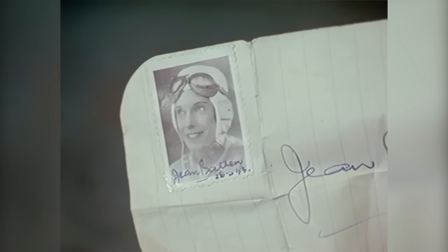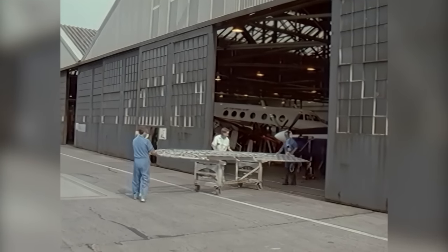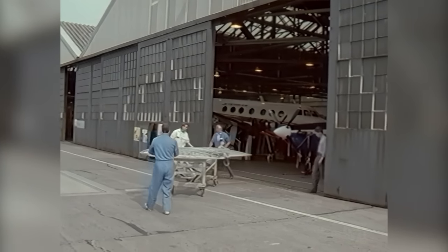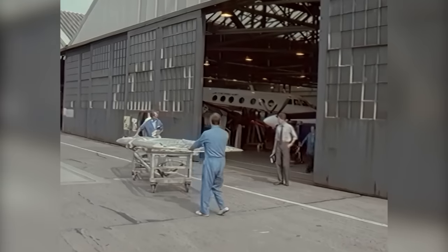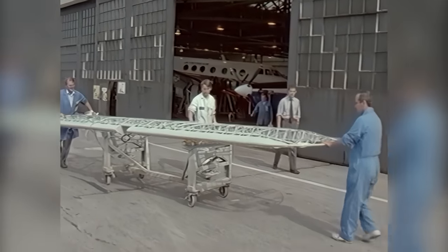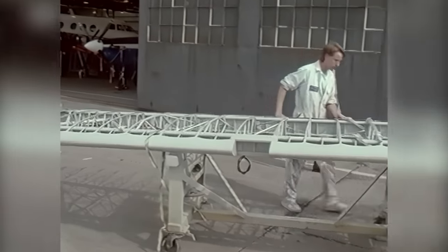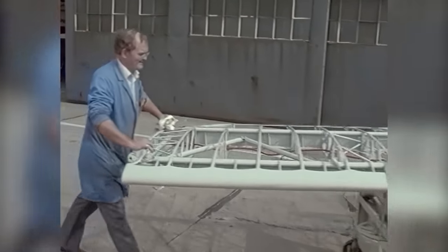Happy times. Emerging from the hangar, a completed wing is about to be weighed prior to covering. Weight is the enemy of flight, and every unnecessary pound will penalize aircraft performance. But final assembly is approaching and completion in sight.